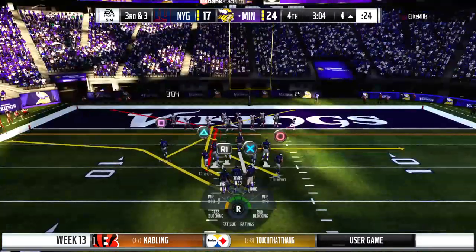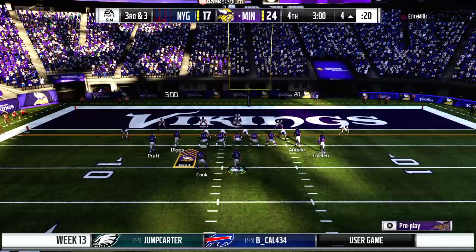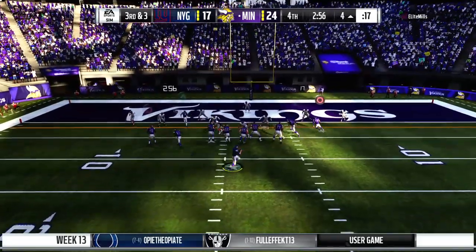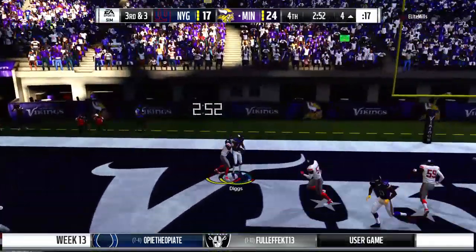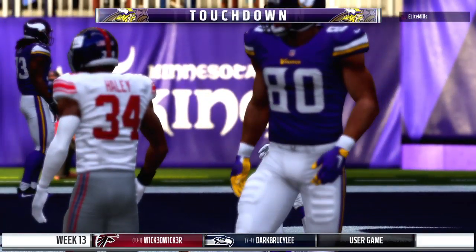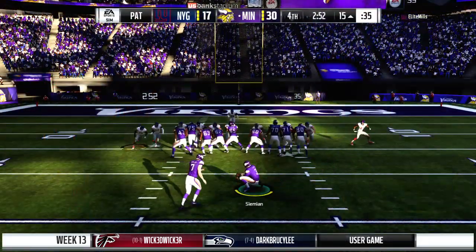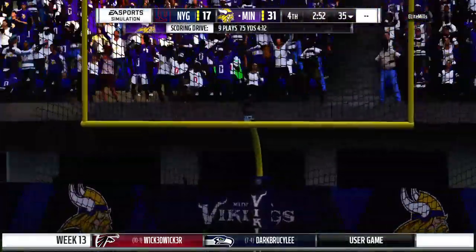As big of a play as we've had in this one so far. This is 3rd and 3. Working out of the gun, Cousins. And that'll be caught by Diggs for a Minnesota touchdown. Stephon Diggs, his 4th touchdown on the year. And the Vikings are going to add on to their lead.